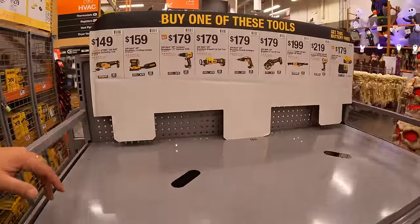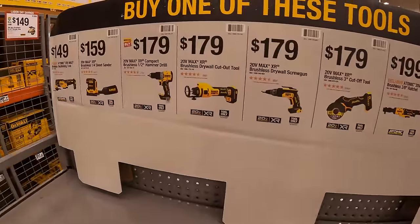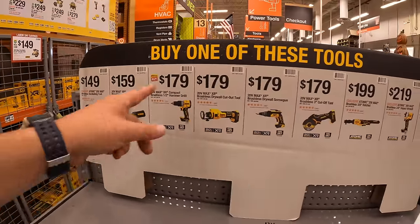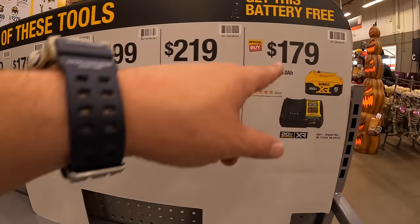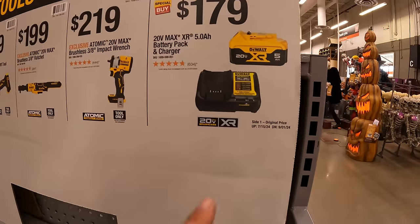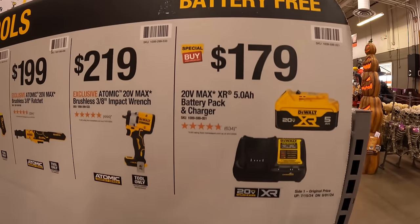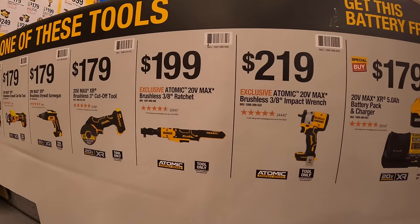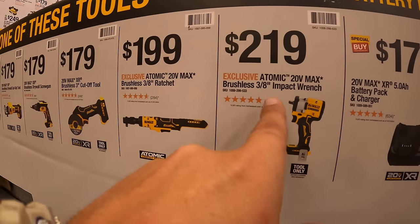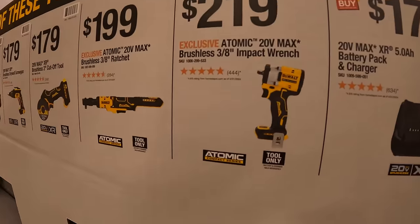All right, so we'll take care of this really quick just to knock this out of the ballpark. They do have a buy one of these, you get that for free. So the free item is a 5-amp-hour battery and a 4-amp charger, but that is $179 by itself. So individually, these are $219 for the 3/8 Atomic impact wrench.